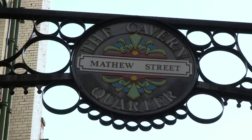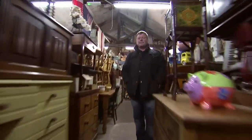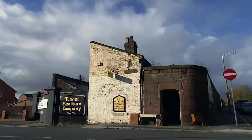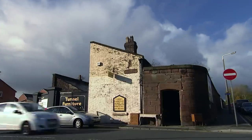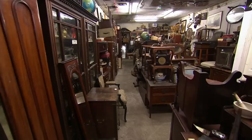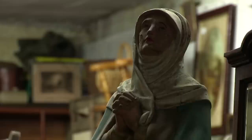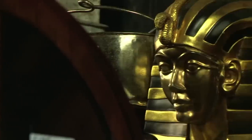Today, the city is perhaps best known as the birthplace of the Beatles. We're off to see some lads I know, Paul Swainbank, traders in Liverpool and dealers since the 50s with his dad. We'll buy anything as long as it's weird and wonderful and strange. Situated opposite Edge Hill Railway Station, Tunnel Furniture was established in 1957 and carries everything from antique furniture and industrial items to curios and church furnishings. I haven't got a clue what he's going to buy. But I hope we've got something in here for him. As long as they're offering money, we'll take it.